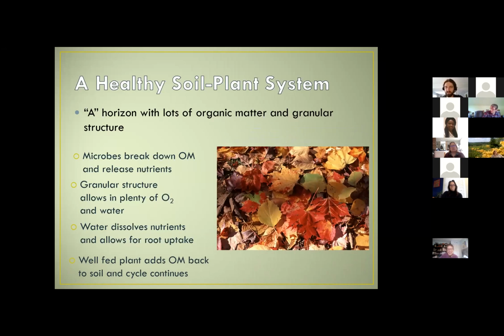Well-fed plants that have lots of nutrients that they get from their A horizon will put on more growth. And as they grow more, they're going to add more organic matter through leaf fall, through root exudates down into the soil and feed that cycle and keep it happy and healthy.